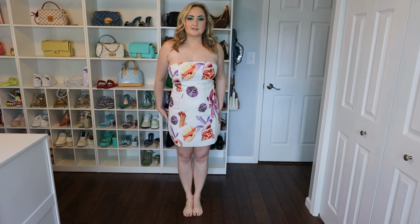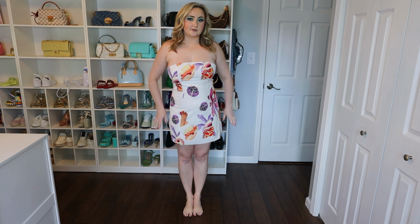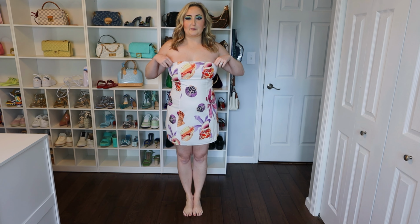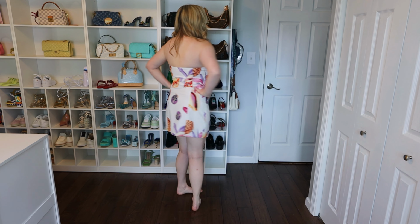Next up, we have this cute little strapless beachy vibe dress. This is so cute. The print is adorable. And I do really love the length on this one, especially. And it has that nice little rubber grip here, so you don't really have to worry about it going anywhere, which is always nice to have. This one is just literally perfect for a beach vacation, I feel like.